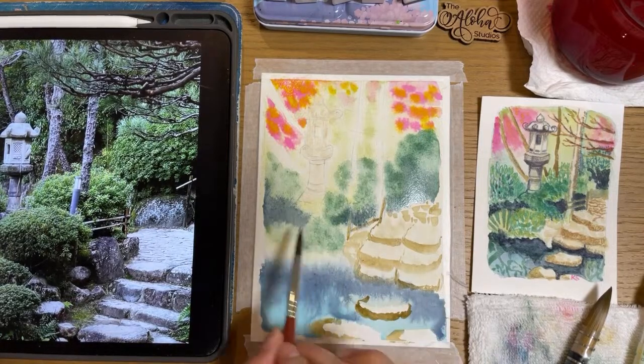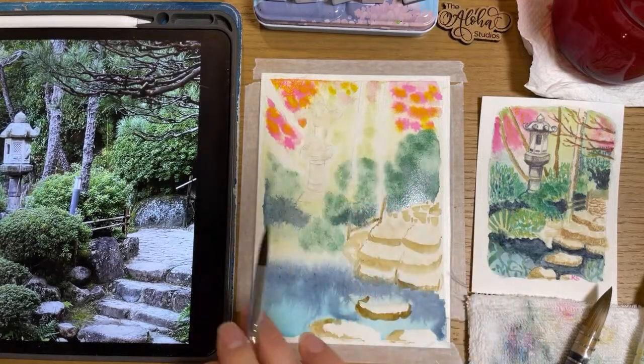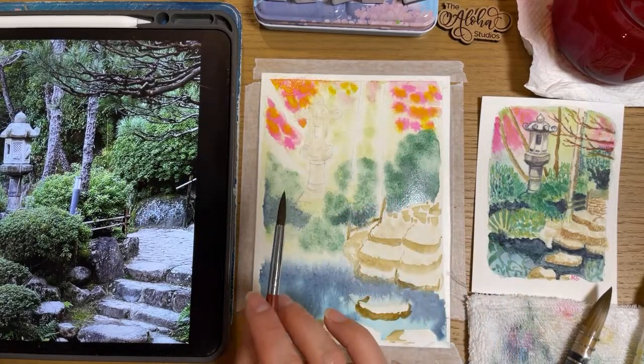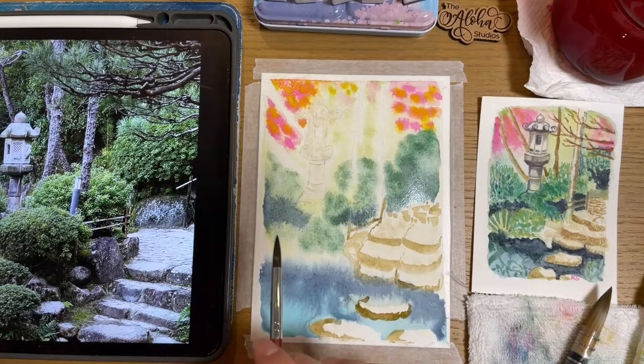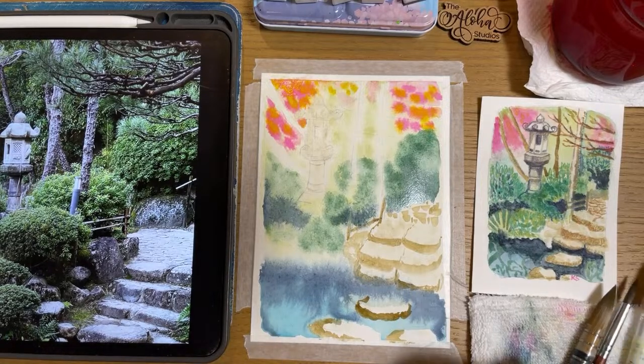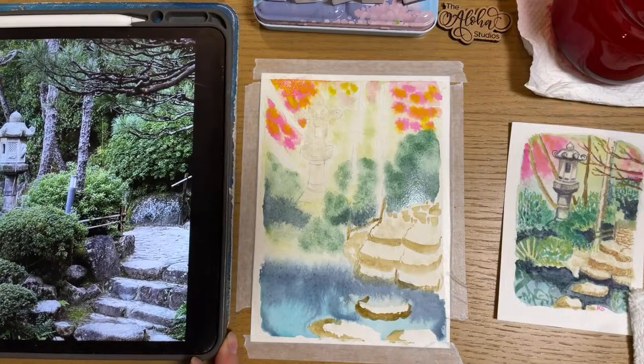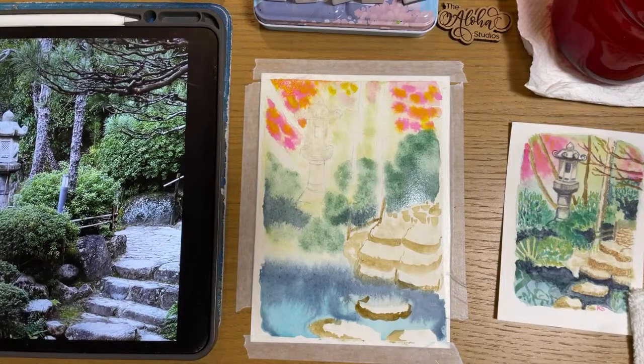Okay, so the paper is drying really well down here, but it's still pretty wet in this area. Let's see. Yeah, I might really have to whip out the hairdryer, huh? Okay, yeah. All right, you guys. Be right back. I'm gonna get the hairdryer. All right, here we go.